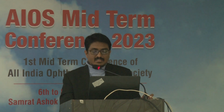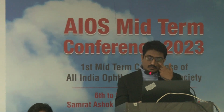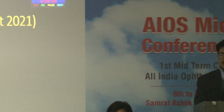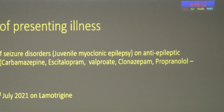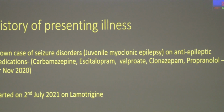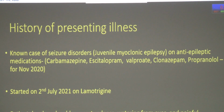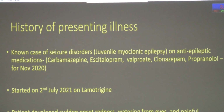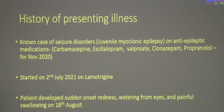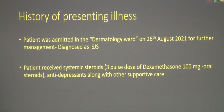I will take you through a case of an 18-year-old female who presented with sudden onset rashes all over the body, photophobia, redness, pain, and diminution of vision for the last 10 days. She was a known case of seizure disorder and was on various anti-epileptic medications, and a recent addition to her treatment regimen was lamotrigine, which was 6 weeks ago. And suddenly she developed sudden onset rashes all over the body. There was painful swallowing, and there were blisters all over the body.